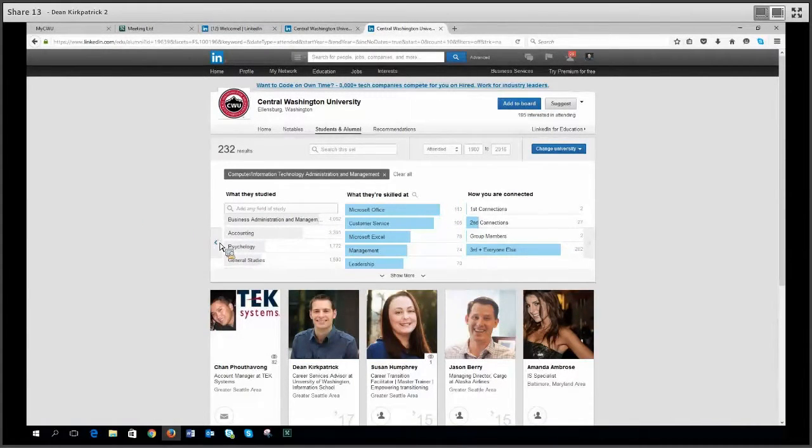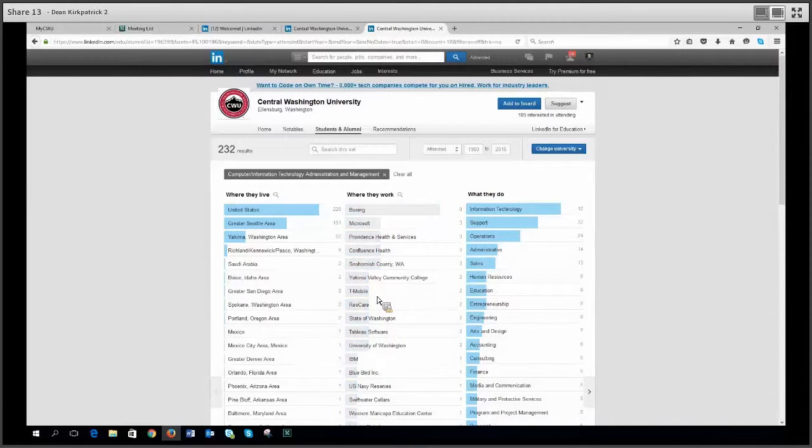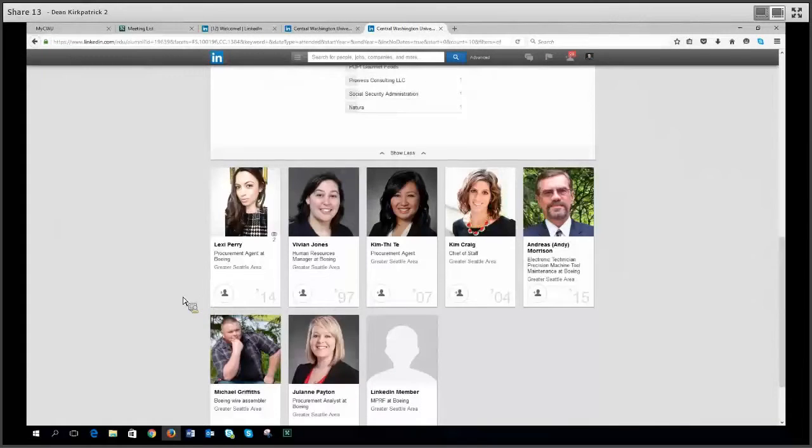And now you can see all the employers that have hired people with this degree, or at least a similar degree, where they work, what they do. Now let's say I'm a student that's really interested in working at Boeing, which looks to be the top employer. I can select this, and now it's going to sort to just 8 results of the people that have selected this degree working at Boeing coming from Central. And I can scroll down and I can see a little bit of information about each person.